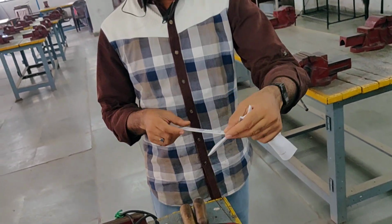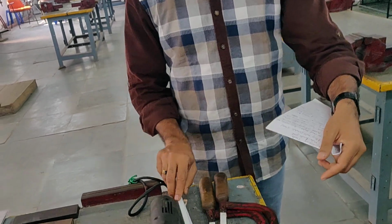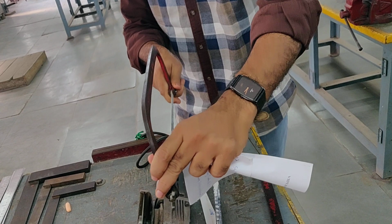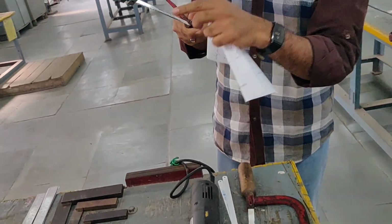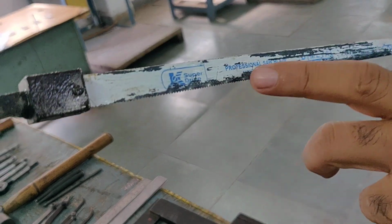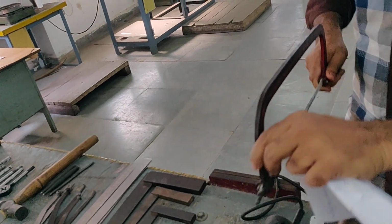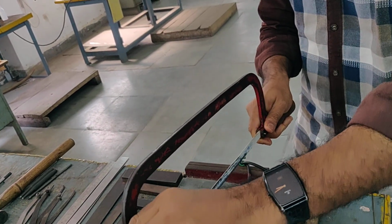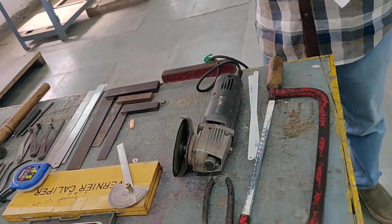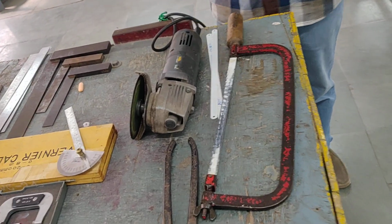We have to mount it on this hacksaw frame properly, so that when we cut the metal, only the forward stroke is the cutting stroke. The teeth on the hacksaw are a little bit inclined. You have to hold this blade on the hacksaw frame such that when we operate, only the forward stroke is the cutting stroke. The backward stroke should not be the cutting stroke. So you have to take care while attaching the hacksaw blade to the frame.